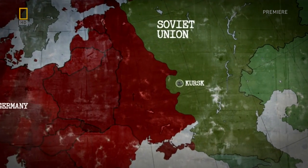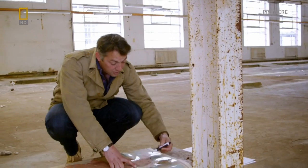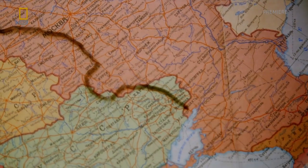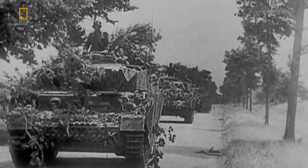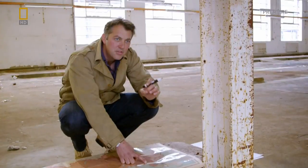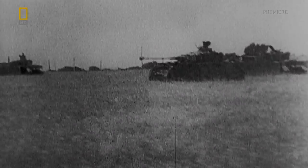The reason the Germans want to do this, to attack here, is twofold. First, because they want to reduce the front by 170 miles. The main reason is to take on the biggest concentration of Soviet forces head on and hopefully defeat them. Everyone knows that this is a pivotal moment in the war. If the Germans lost at Kursk, their ambitions on the Eastern Front were over.